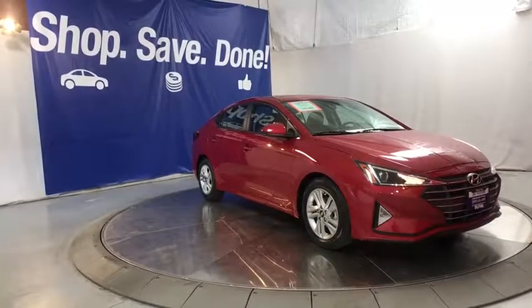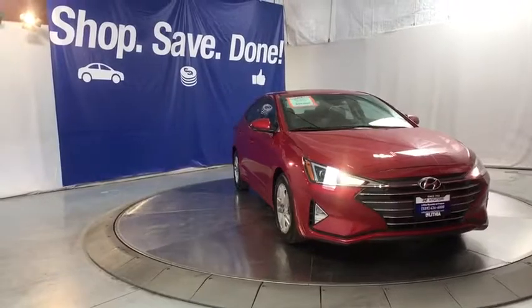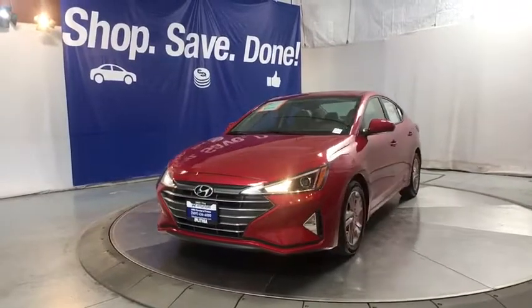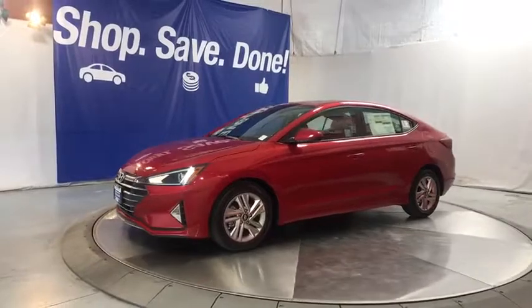Take a ride in the 2020 Hyundai Elantra. The Elantra boasts the most interior room in its class and gets an exceptional 35 mpg. With its luxurious standard features, the Elantra is an easy choice. Here are some of this vehicle's great options.